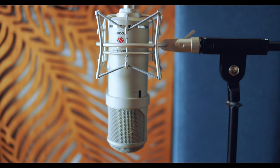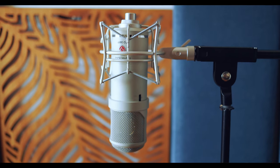This is Lauten Audio's Atlantis. This is the holy grail for me. The FC-387, look at how beautiful it is. It's a very large diaphragm FET condenser microphone. Like, look at it, it's iconic. You'll recognize this microphone the moment you walk in the room.